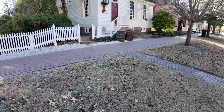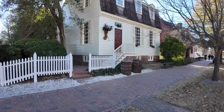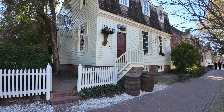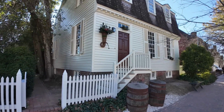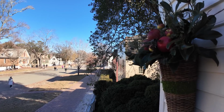And here we are at our next location. On the home here, right beside the front door, is a cornucopia, aka the Horn of Plenty. Built in the mid-18th century, the William Lightfoot House reflects the legacy of its owner, a prominent planter, merchant, and attorney. That's something I don't believe I've ever seen along Duke of Gloucester.